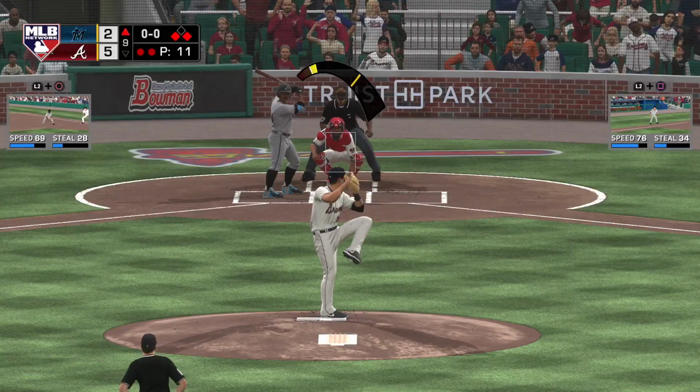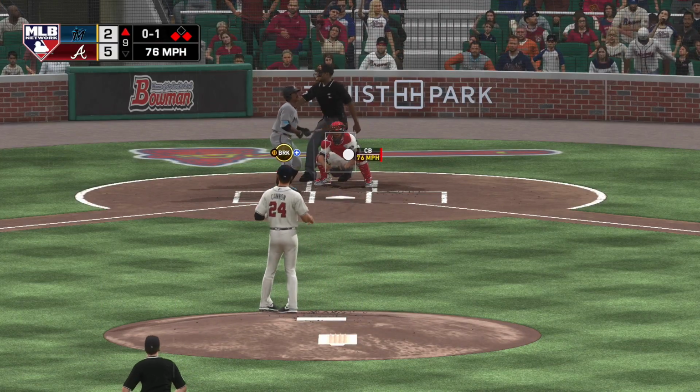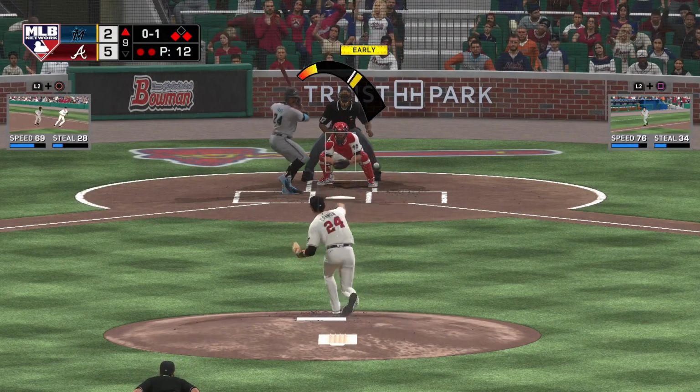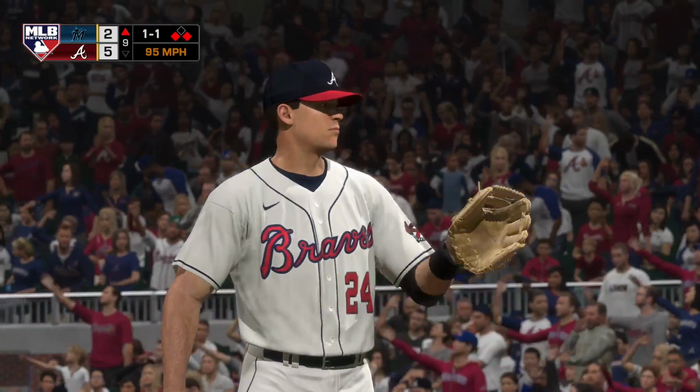So the batting order turns over now. Andy Haas comes to the plate as the last chance for his side. 2 out here in the 9th. 1-1 to the Marlins leadoff hitter.